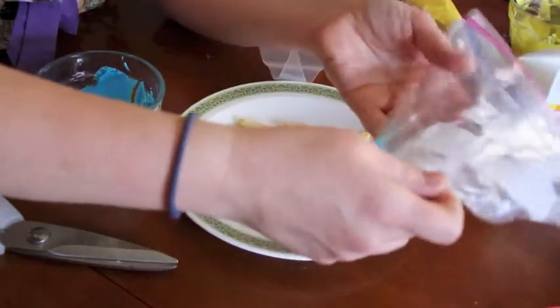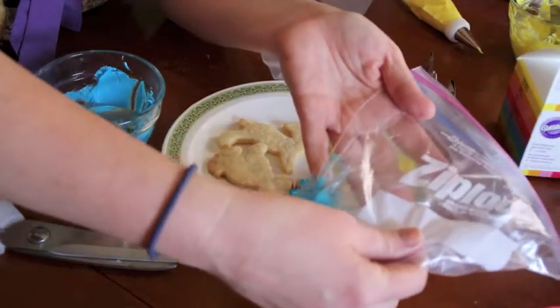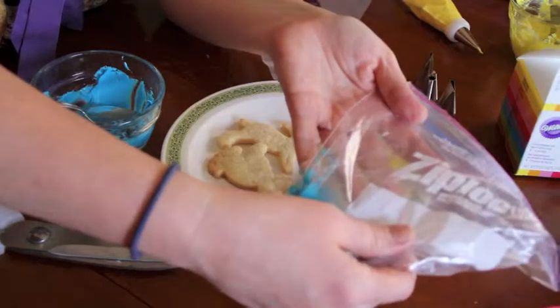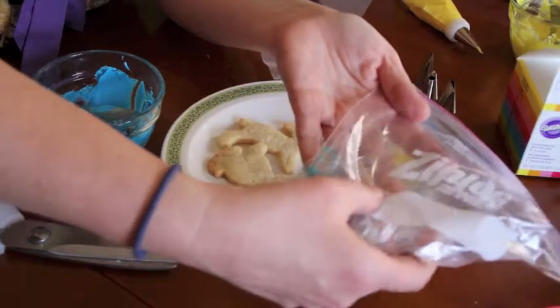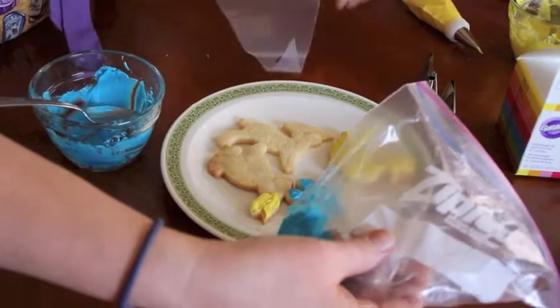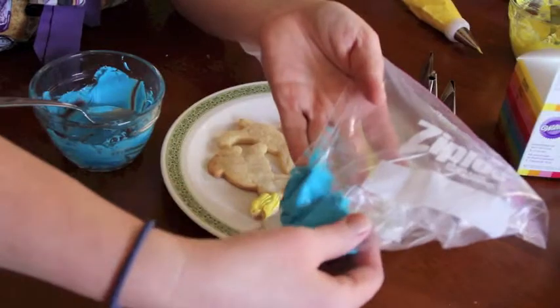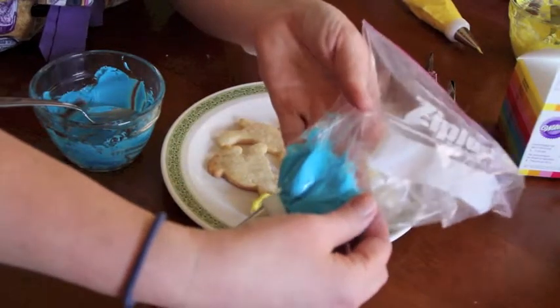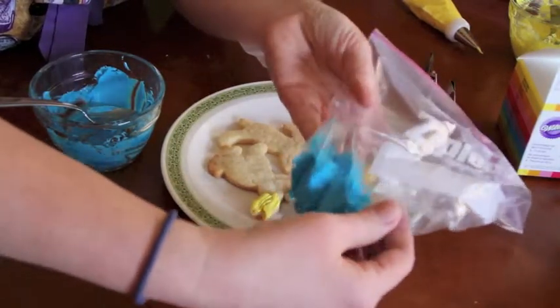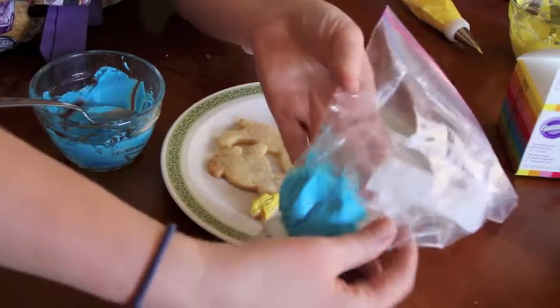So these are the regular Ziploc storage bags. If you use the eco ones, which are thinner, or sandwich bags, sometimes they get holes in them easier. So I use the ones that are a little heavier plastic. They're not quite as heavy as these, but being that most children are not professional cake decorators, and I'm not, we're gonna decorate for maybe a half hour, you don't need the heavy-duty plastic.